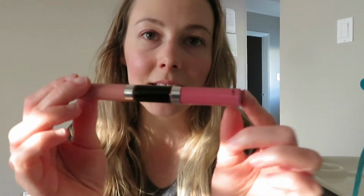And then I got a lipstick from them. I'm not currently wearing it, but it was like a 2-in-1 kind of thing. So there's that color and then that color. I'm not wearing it at the moment, but yeah. So I'm wearing their blush, their foundation, their primer, their eyebrow pencil, and mascara and eyeshadow.